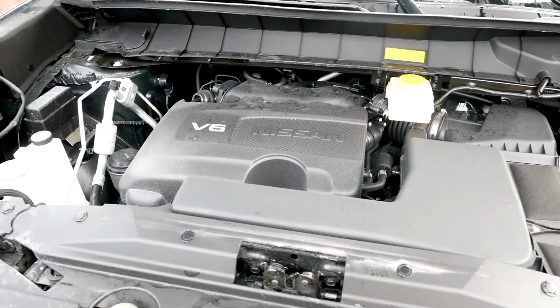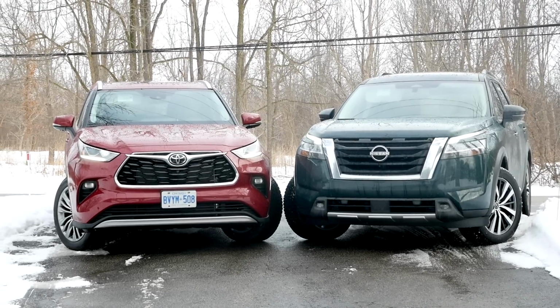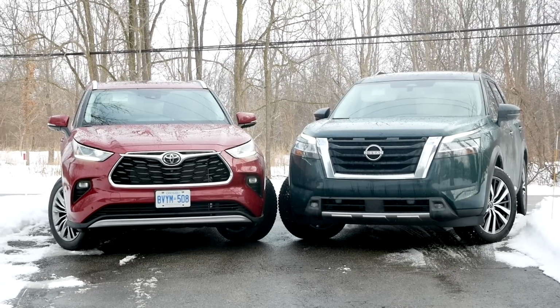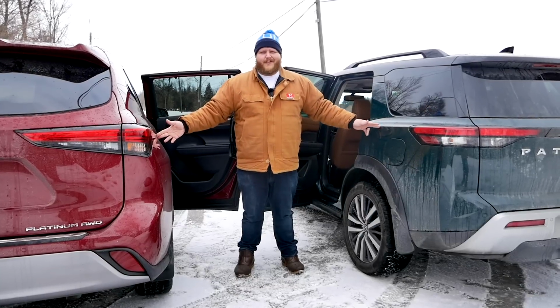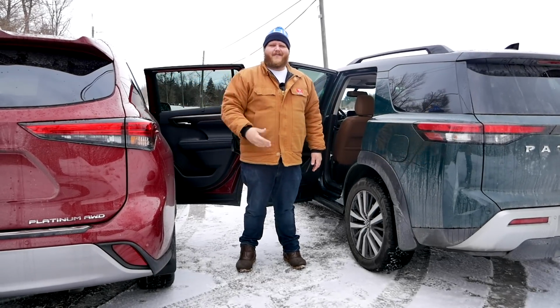And oh yeah, I'll touch on it now. When it comes to towing, the Highlander here can do a maximum of 5,000 pounds, while the Nissan is actually equipped to do 6,000 pounds. If you're looking to buy one of these three-row crossovers, you probably have people to haul. So now we need to look at everything at the rear end of these vehicles.